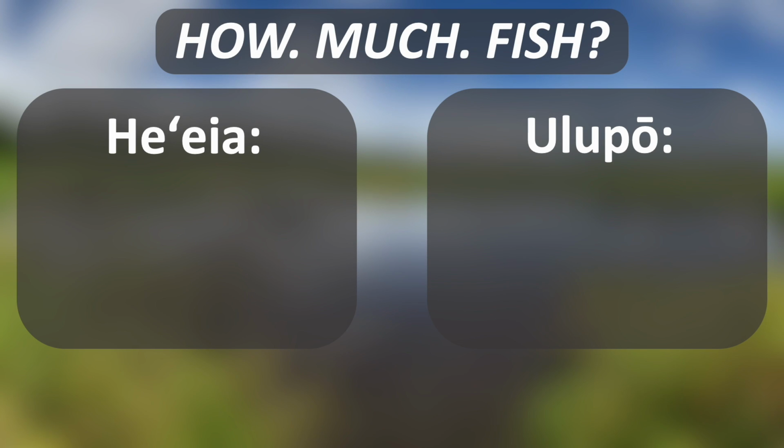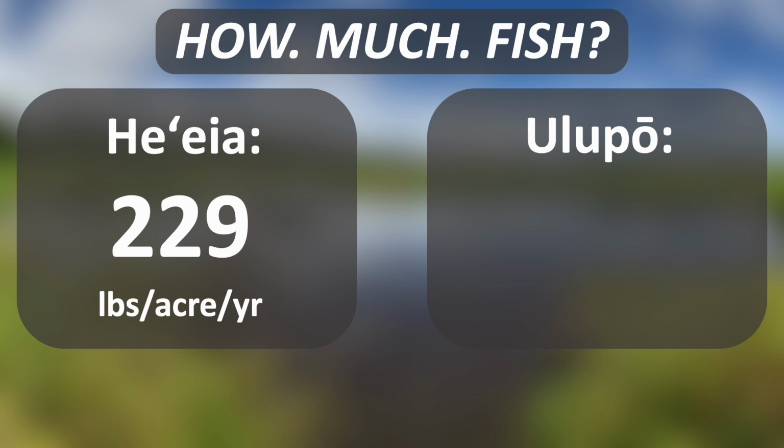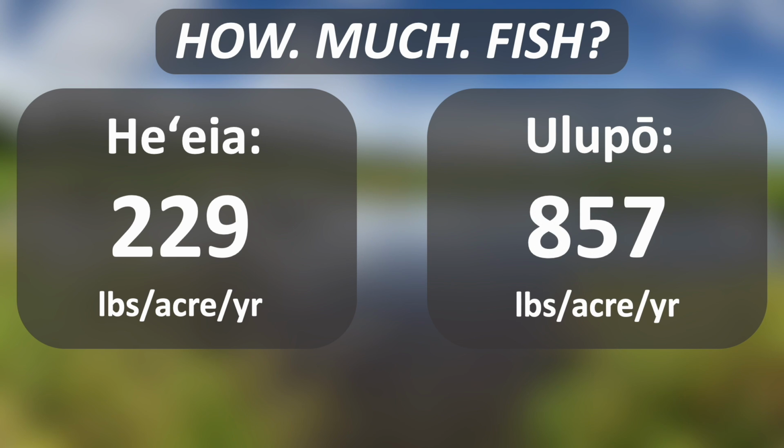So, I did some hand-wavy calculations based on these numbers that I got to put some constraints on how many fish each pond could support per acre and also individually. So, big reveal, Heʻeia fish pond, 229 pounds per acre per year. This is assuming it's 3 feet deep, roughly, consistently. Obviously, that's not true, but on average. Ulupō, 857. Yeah. So Ulupō is winning by quite a bit, yeah? So I put my bet on the wrong pond.